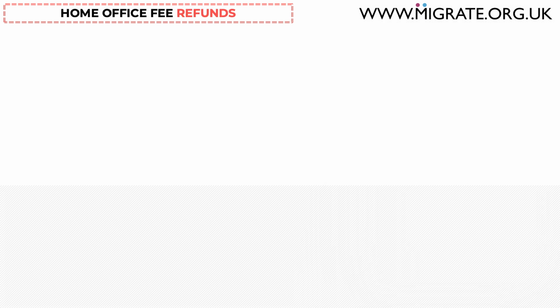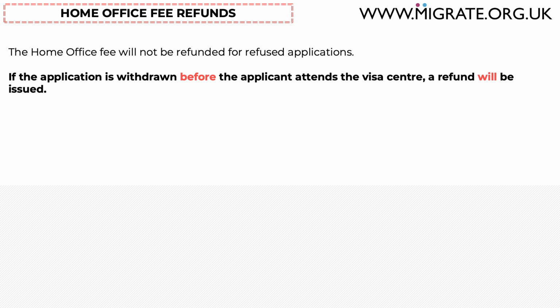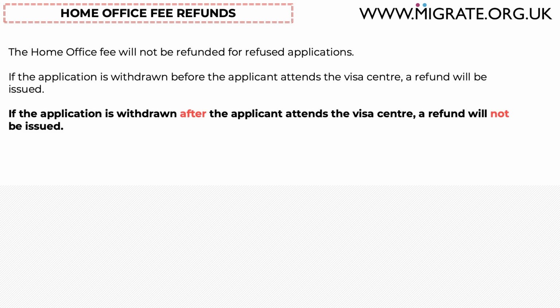Let's quickly address Home Office fee refunds and when they will be issued. Firstly, the Home Office fee will unfortunately not be refunded for refused applications. Secondly, if the application is withdrawn before the applicant attends the visa centre, a refund will be issued. And thirdly, if the application is withdrawn after the applicant attends the visa centre, a refund will not normally be issued. Let's now discuss the Immigration Health Surcharge.